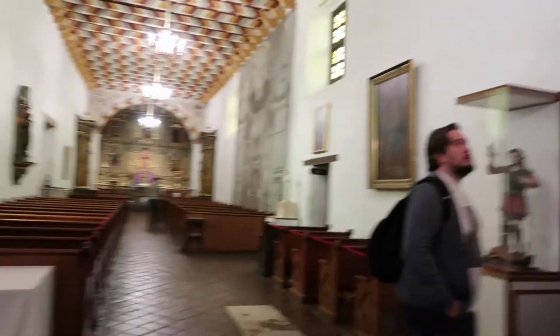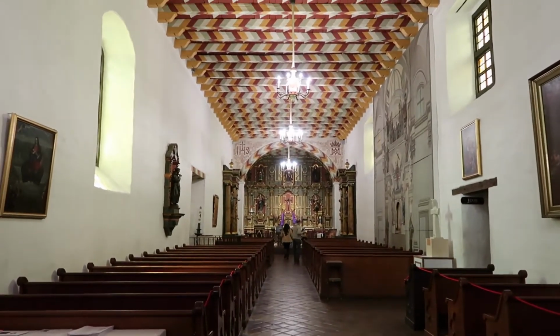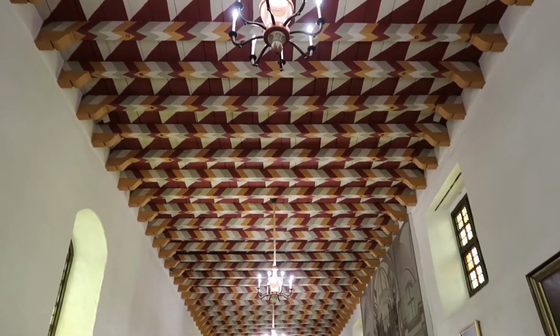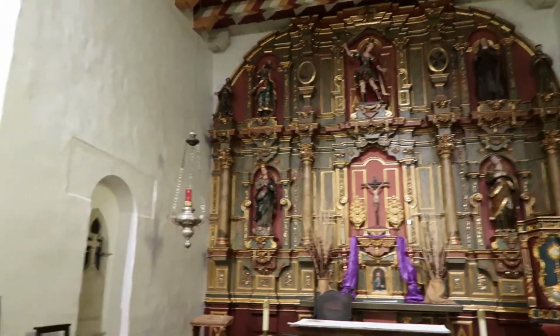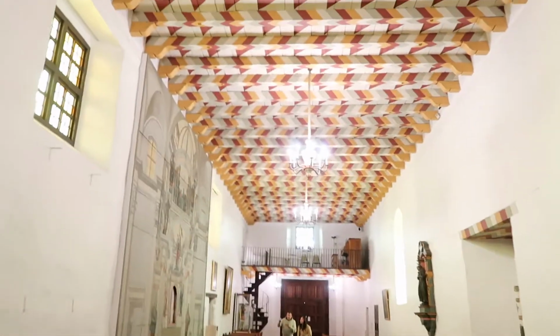So now we're inside the mission. Scotty follows Madeline down in through here. What the movie doesn't really show is this super cool ceiling. What did he say about it? The first Indians and Spaniards baptized here painted the ceiling. That is really cool. That's a cool spiral staircase too. They were also telling us that this is the only mission in the state that has all of the original roofing and architecture. Oh, like everything else has been rebuilt in some fashion, so that's really cool.